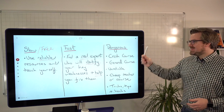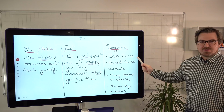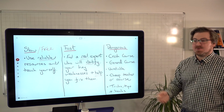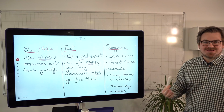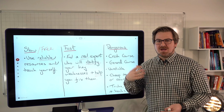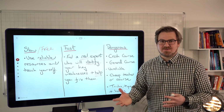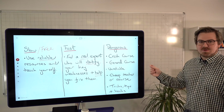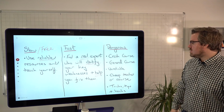The dangerous things, and these are the reasons why a lot of people get stuck at 6.5, is they do crash courses. That's not going to help you identify your key weaknesses and improve them. General courses, again, why would you sit through weeks of a reading course when there's no problem with your reading? Or same with listening, speaking, or even writing. Focus on your key weaknesses. Unreliable resources, we've already talked about that.